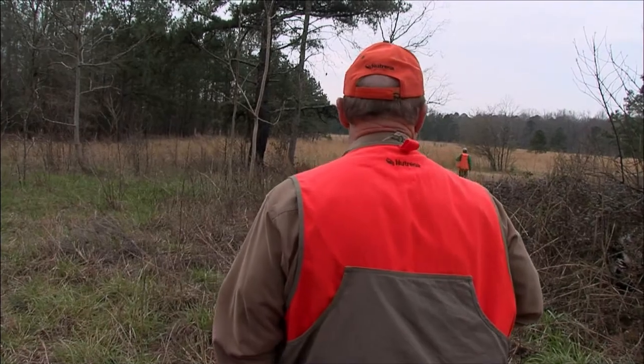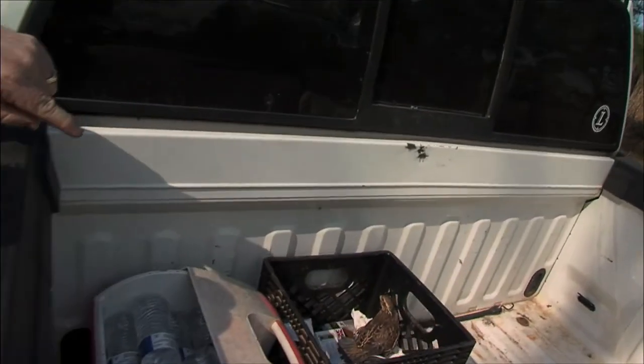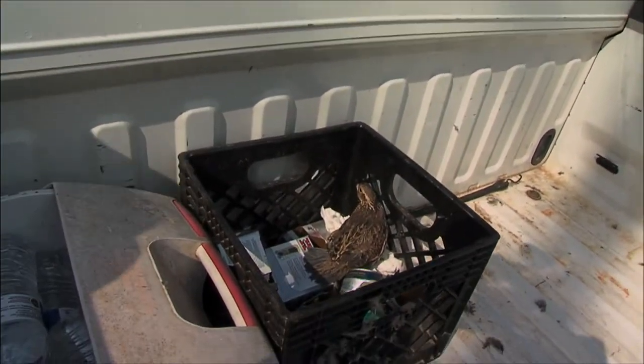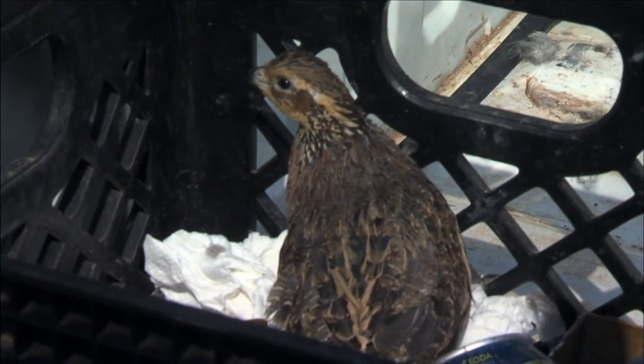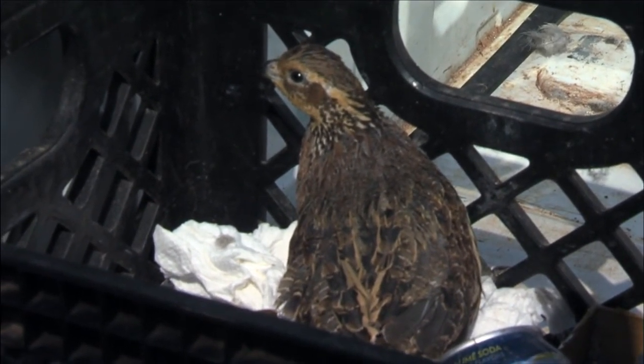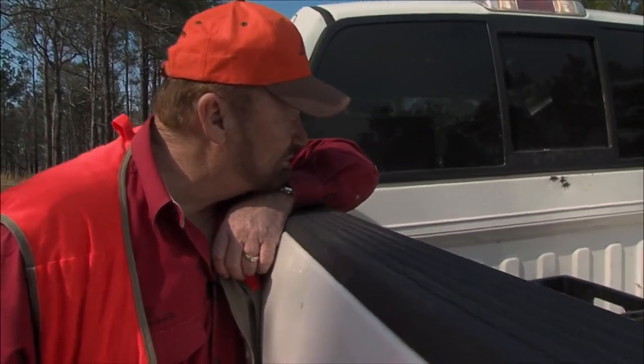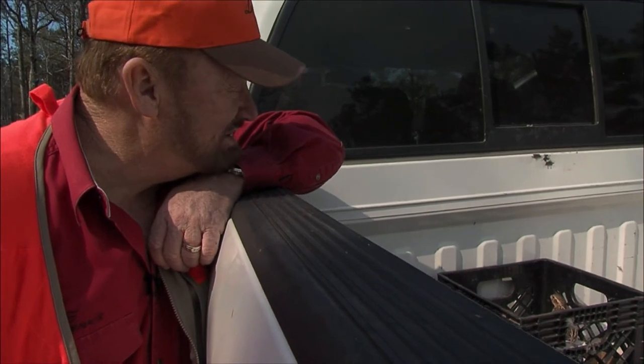Okay, where to? On that last covey rise, we said don't shoot the trucks now because the birds may fly this way. And one did fly this way. Come and look. Bird found the safest place to be. Live bird in the back of the truck. You deserve to live. You really do. And we're going to see to it that you do.